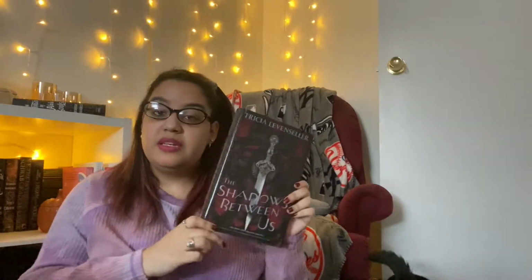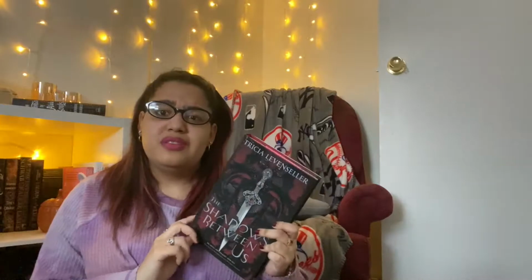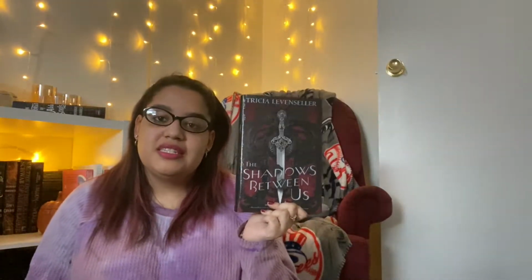The next book I got was The Shadows Between Us by Tricia Levenseller. There's been a lot of mixed reviews about this book, but it follows a girl as she sets out to marry the king just so she can take his throne. I will say it's a good book. I liked it. I believe I gave it a solid 3 or 4 stars. It's not everybody's cup of tea. Some people don't like it, some do. If you are interested, the link will be down below.